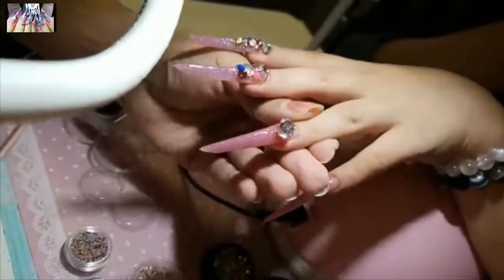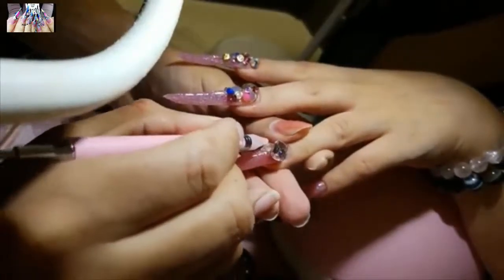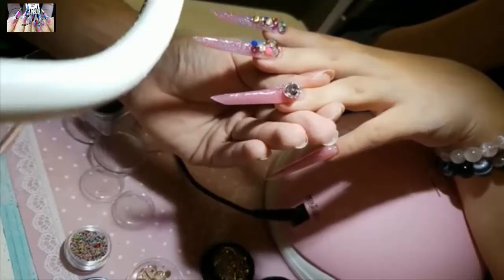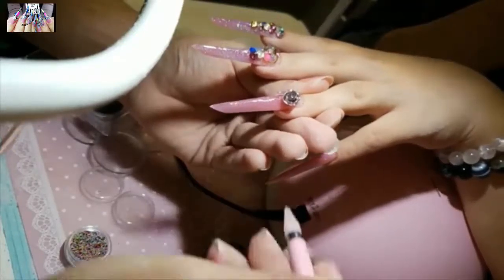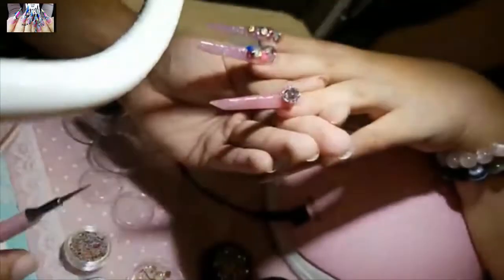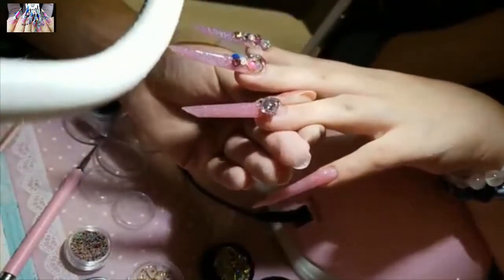Got a big one for this one. Oh, look at that, you guys. So beautiful. So remember, if she moves, just go back in with a little bit of gummy and float it in place. And now she's going to stay in place forever and ever.